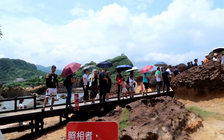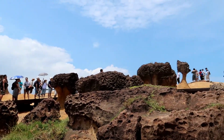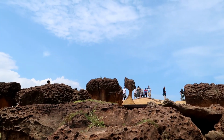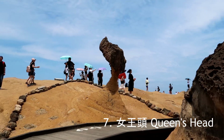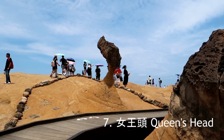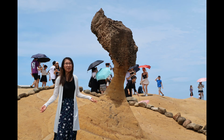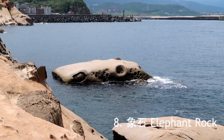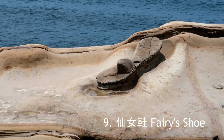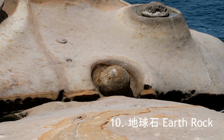We knew there would be a line at 女王头, so that's where we went first. I finally got to see the 女王头 from my textbook. And here's me, making great use of my long-awaited photo app. Then we set off on our search for the other 15 rock formations, and managed to find several before we lost all clues of where we were on the map.